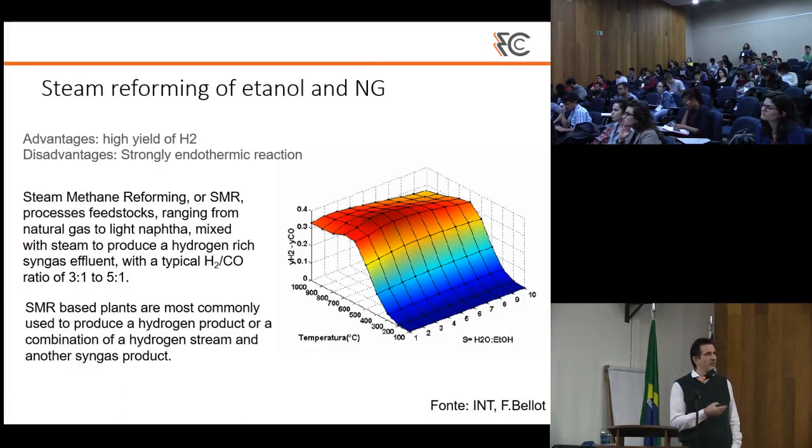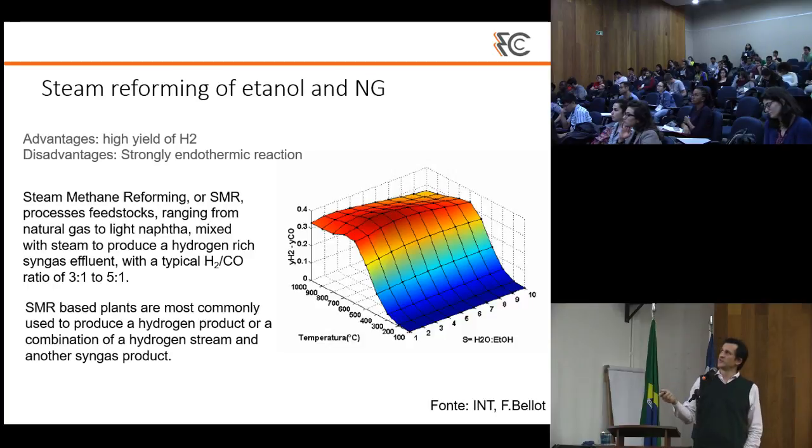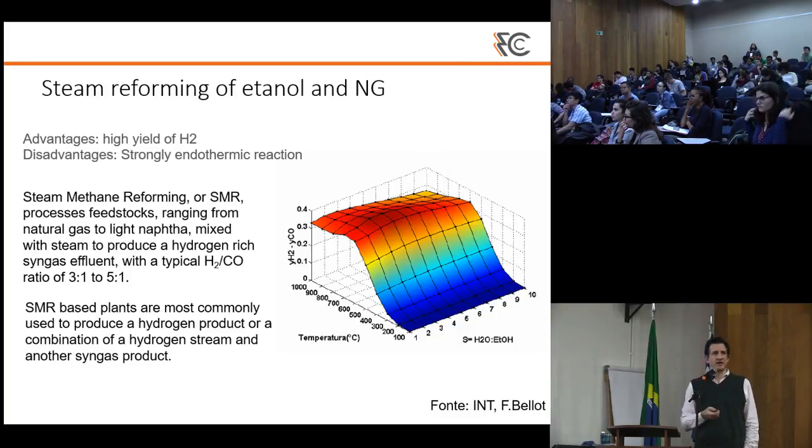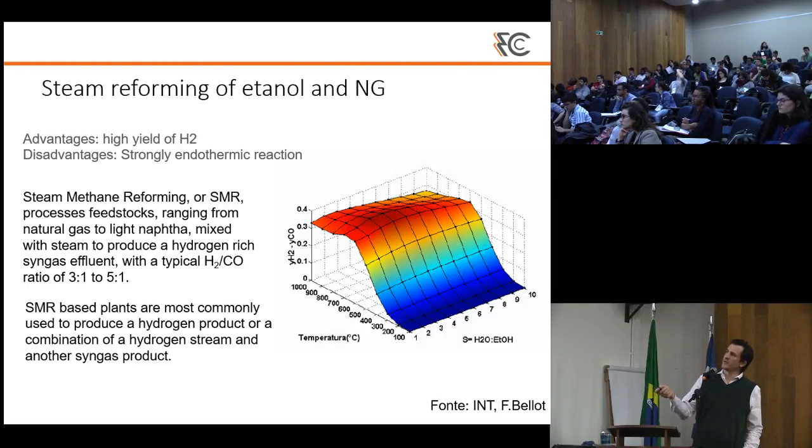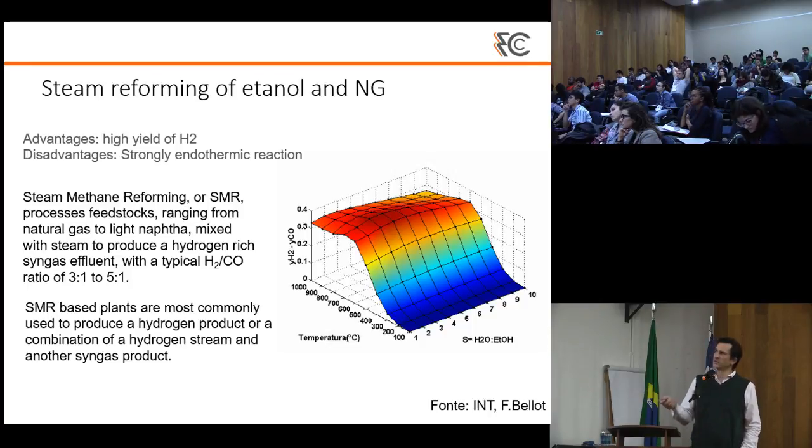So we start with the reforming process. The gas that we have here in the cylinder, and also the gas from the process that we have here, is from steam reforming of ethanol or natural gas reforming. But this is an endothermic process. This has a high yield of hydrogen. Steam methane reforming, this is steam methane reforming, can produce hydrogen and carbon monoxide in the ratio of 3:1 or 5:1. In the Fischer-Tropsch process to produce gasoline, normally 2:1 is used. But we have some variation of the process.